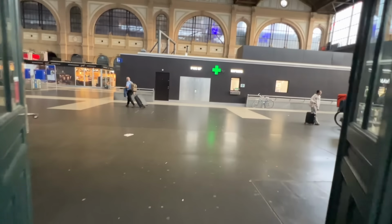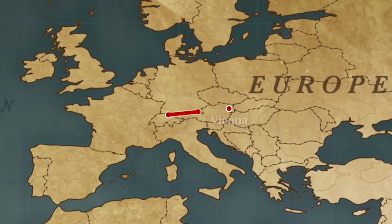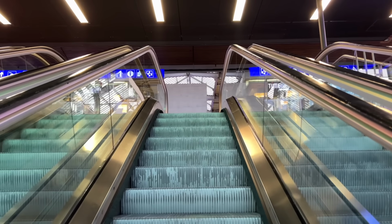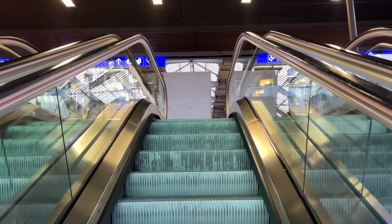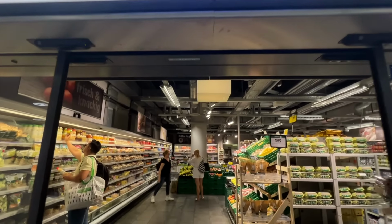Well, I'm excited to say I did it. I've managed to get onto the Nightjet sleeper train as far as Vienna. I've got the very last compartment, but I've got it. We're still not out of the woods yet, but it gets me much closer to my onward train from Budapest tomorrow. Right, let's grab some supplies and go get on board.